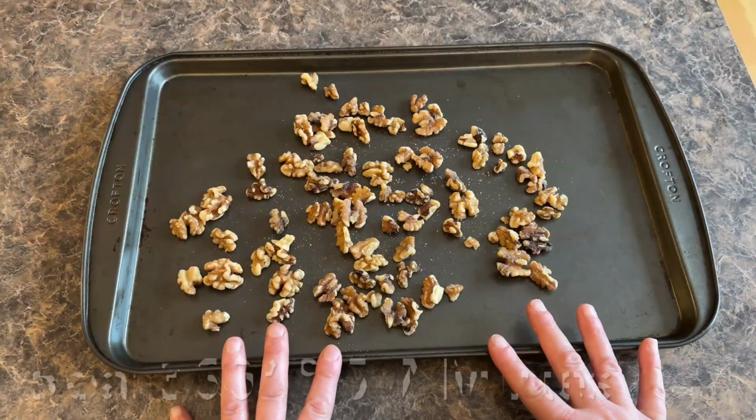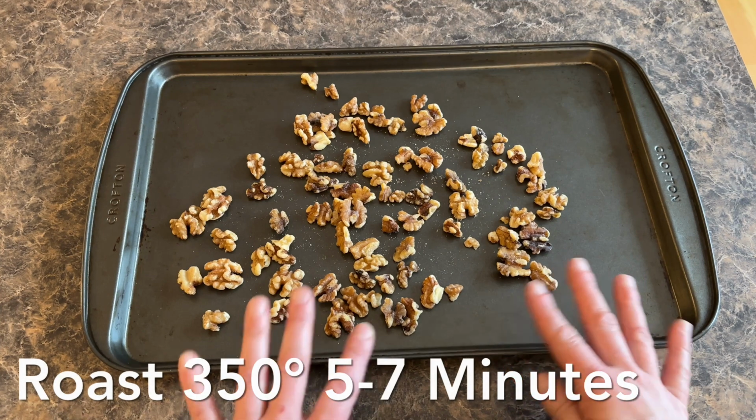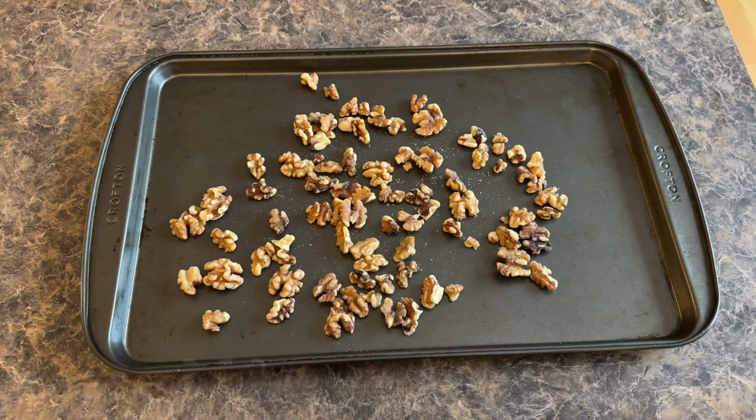Okay, so I have a cup of nuts. I'm going to be putting it in the oven at 350 degrees for about 5 to 7 minutes and then you want to just keep checking them. You'll know when they're done when they start to be really fragrant and smell.